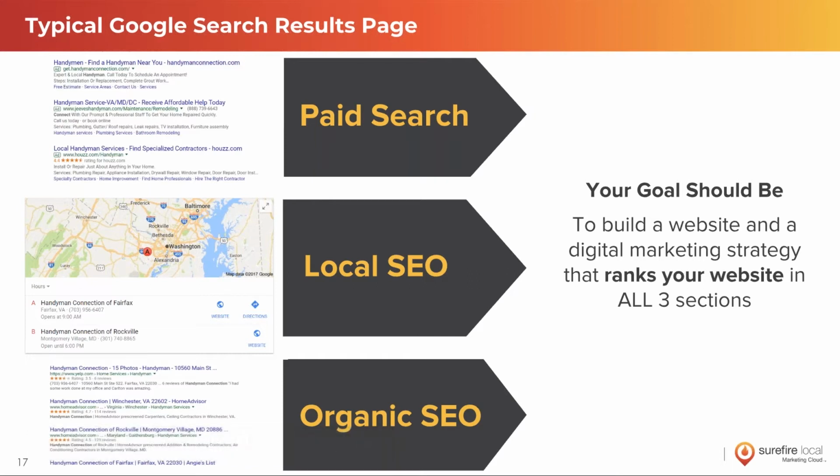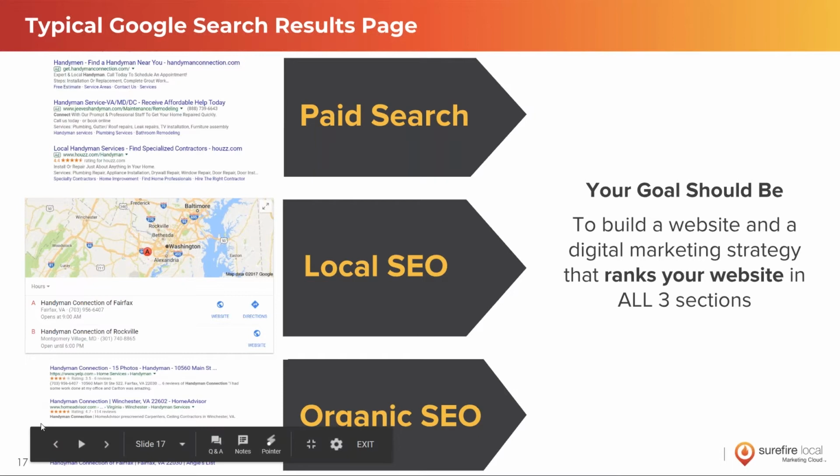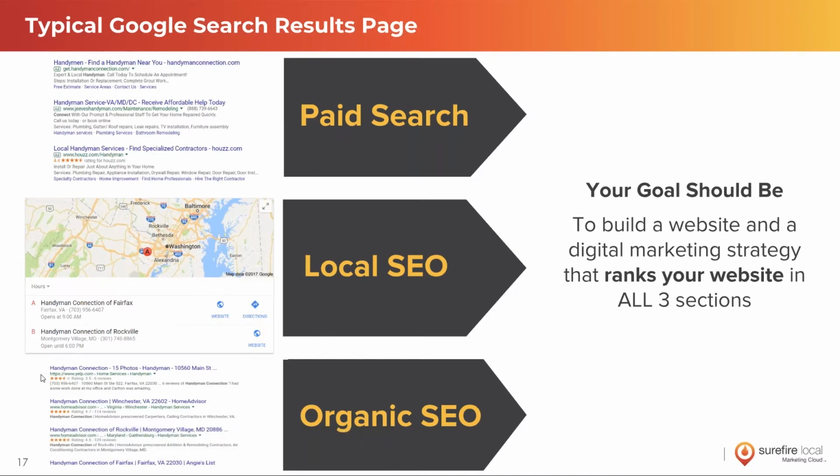These are the pay-per-click ads that are on all the search engine results pages. Below that is the local pack. And this is where the local results show up in this little map section. And usually I see 3, but today here we're seeing 2 different results.